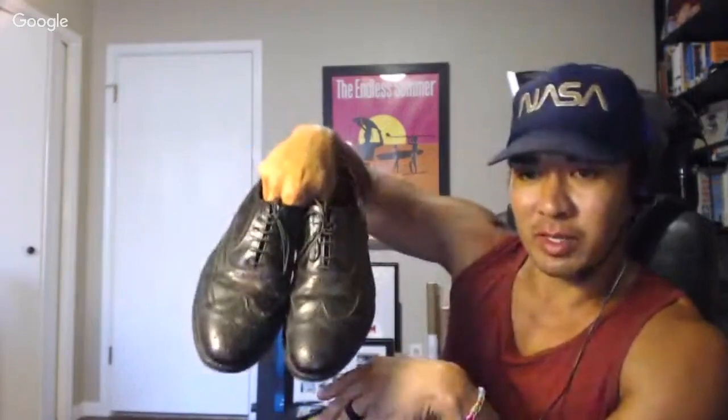It's in good condition, too. Normally wingtips at a garage sale are not going to be in that great a condition, but these happen to be in very good condition. So hopefully there are no roaches or anything weird inside. Actually, I don't see any weird things inside. But these are nice. I mean, they're really, really nice. They're about 10.5 Ds, so that's a really good size. That's right. They're Allen Edmonds, man. These are like cream of the crop right there. Those are good ones.